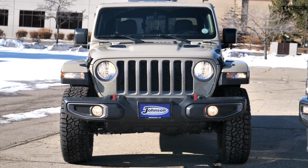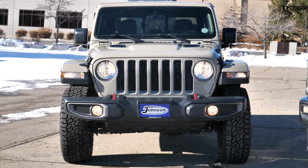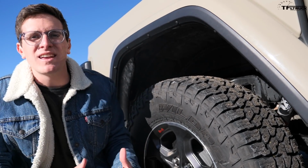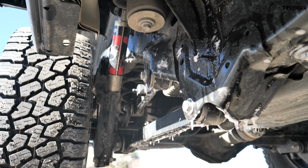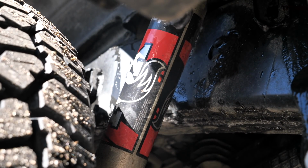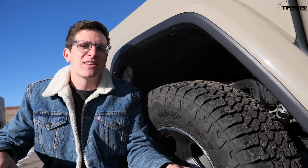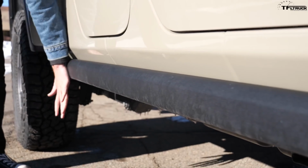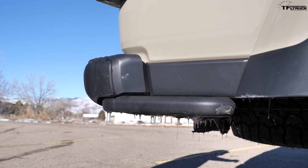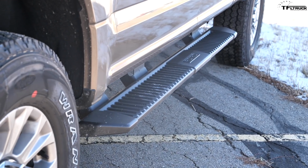The cool thing about the Gladiator is that while everything may be smaller than the Super Duty, there's a lot of stuff that's just higher quality. Let's take, for example, the suspension. Now, the Gladiator Rubicon has Fox shocks 2 inches in diameter, but it's more than that. I mean, take a look down the side of the Gladiator. You've got these big steel girders, rock rails in the side, and also down here in the back. The Super Duty just has plastic running boards.